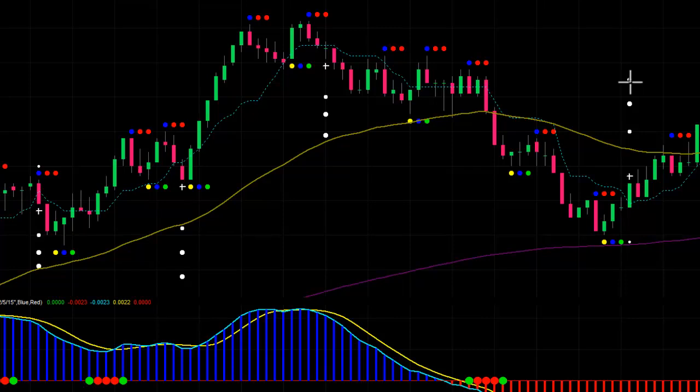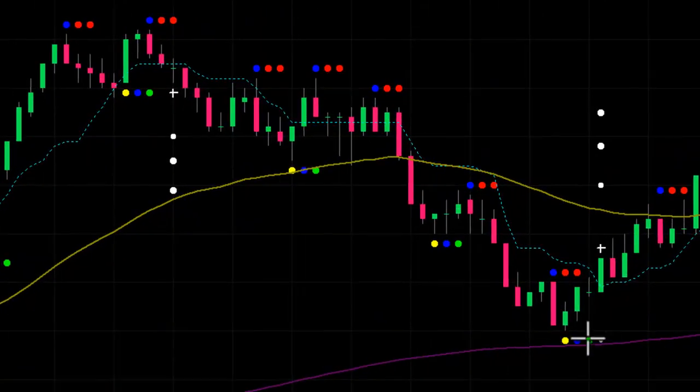This is the counterpunch setup. It's designed to give you the big reversal setup, but sometimes it'll give you breakout trades out of consolidation. It could do that as well. So let's talk about how it works. First of all, it's all based on the exhaustion dots here.